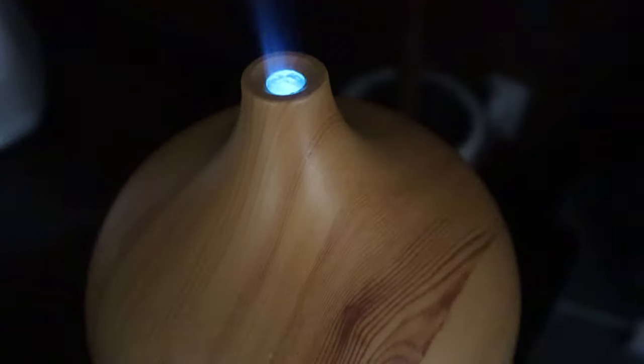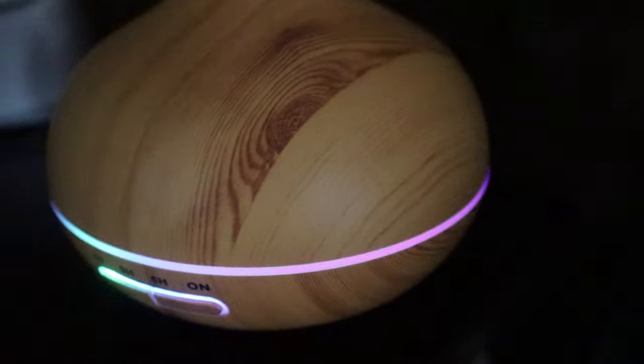I can't believe, I think I unboxed about 20 items. 20 items, you guys, and everything was $100. Isn't that amazing? Okay, I mean, I got a humidifier, I got an electric robot, I got an air cooker, I got a diffuser, I got makeup stuff, I got kitchen stuff. I mean, isn't that amazing for $100?